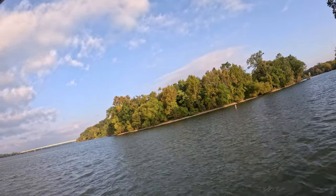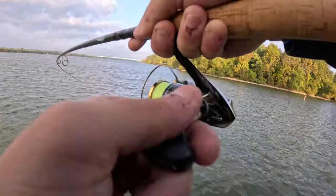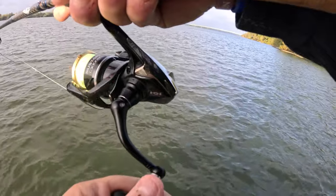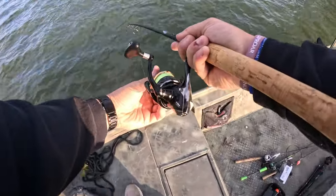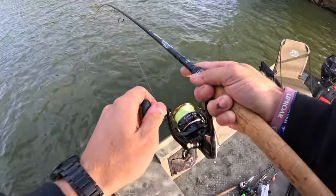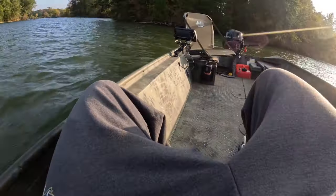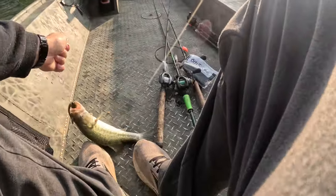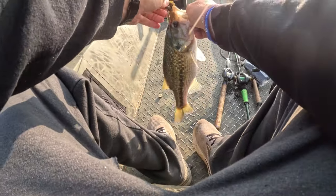There he is. Let's go. Off the point. Decent one. Not great, but decent. Definitely a decent one. Second bite on the point here. Come on now. Get in the boat. Let's go. That's a bigger one, dude. Still not huge, but that's definitely a bigger one.